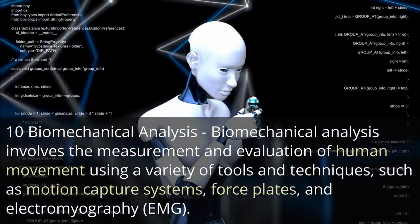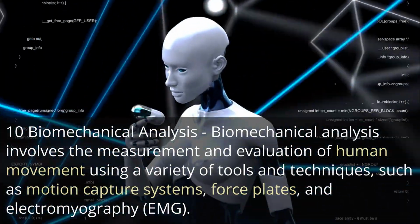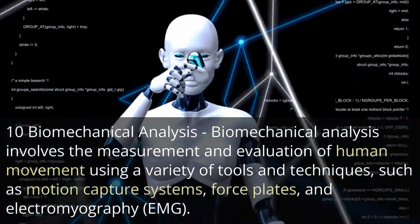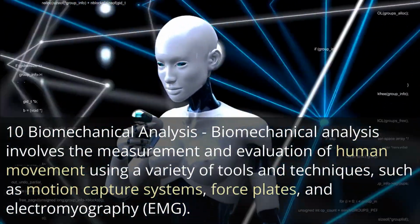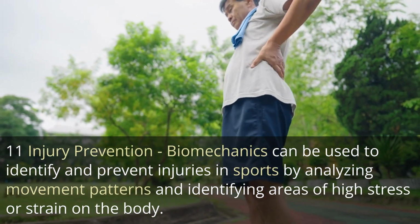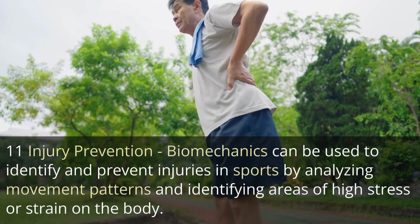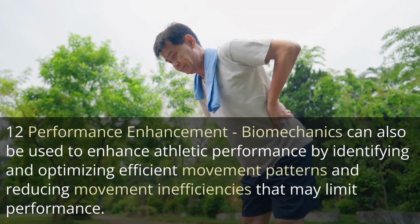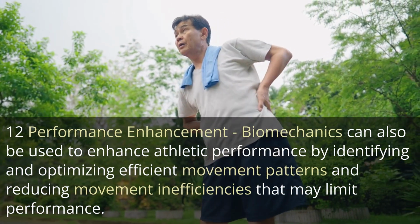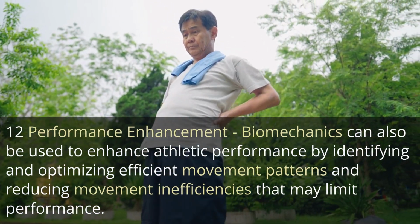10. Biomechanical analysis. Biomechanical analysis involves the measurement and evaluation of human movement using a variety of tools and techniques, such as motion capture systems, force plates, and electromyography, EMG. 11. Injury prevention. Biomechanics can be used to identify and prevent injuries in sports by analyzing movement patterns and identifying areas of high stress or strain on the body. 12. Performance enhancement. Biomechanics can also be used to enhance athletic performance by identifying and optimizing efficient movement patterns and reducing movement inefficiencies that may limit performance.